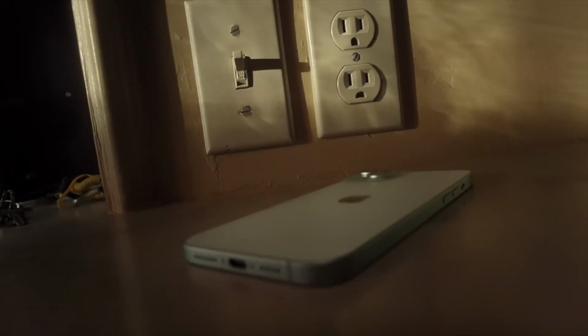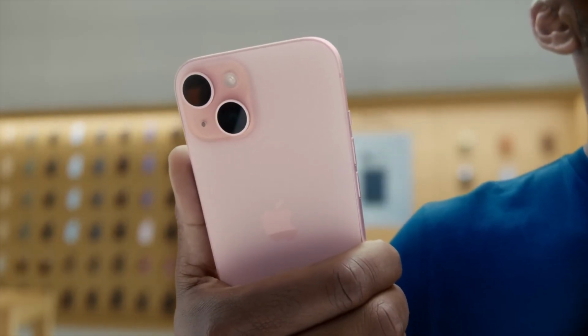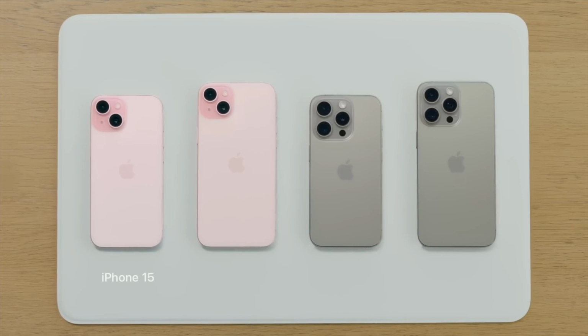But as we get closer to the launch of the iPhone 16 in September, there's some pretty big reasons to wait for the new iPhone. And I'm not just talking about hardware rumors. Here's why you should press pause on an iPhone 15 purchase and get the iPhone 16 instead.